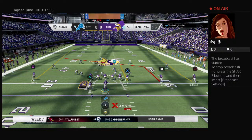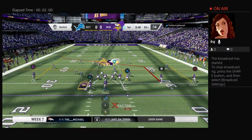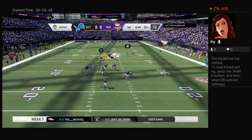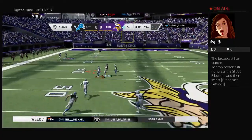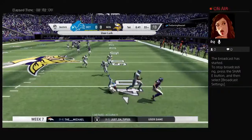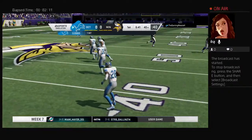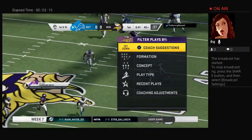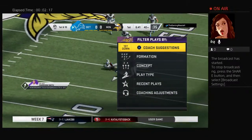Hey, Ken. Mike 51. On third down, Cousins. Into heavy traffic, and it's intercepted. Picked off by Quandre Diggs. And they are going to set up shop at the 40-yard line.